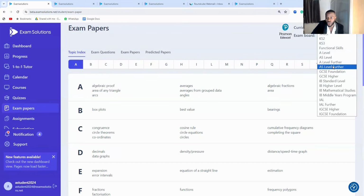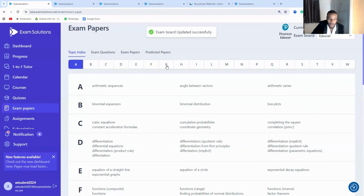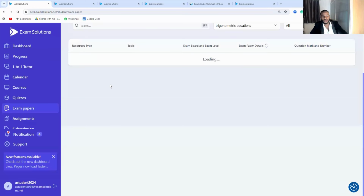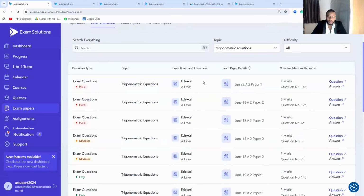Now let's go to A-levels, because I know many Exam Solutioners are also doing their A-levels. Let's try A-level Edexcel, and say, for example, we wanted to do some exam questions on trigonometric equations. What this will do is provide us all the exam questions on trigonometry from 2017, so from the new spec.